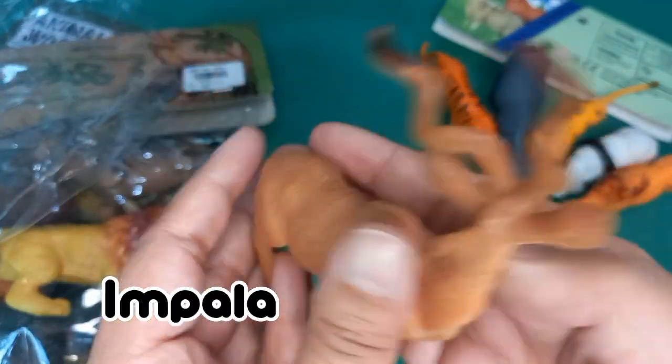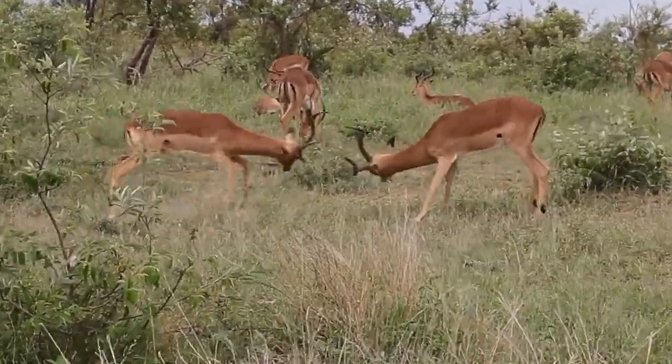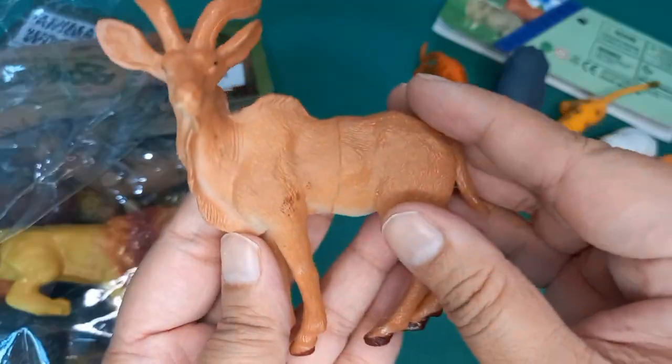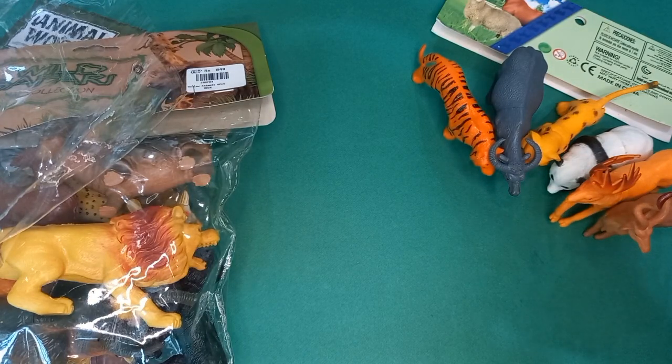Next we have an impala. Impalas are also part of the antelope family. They have these horns on their head. Impalas.